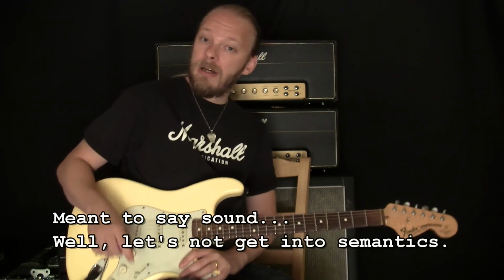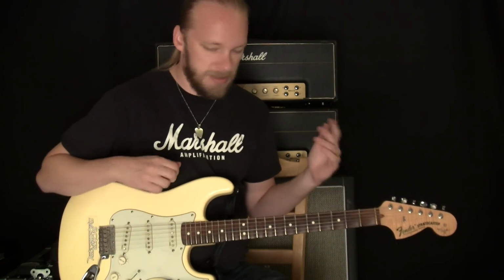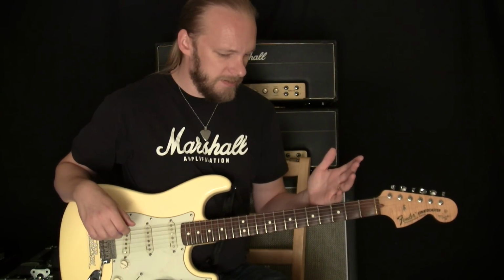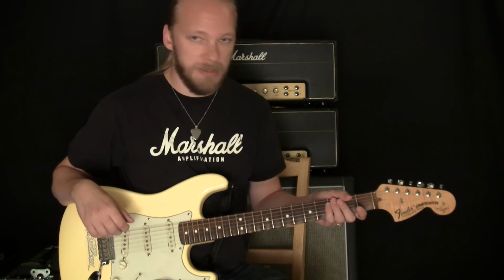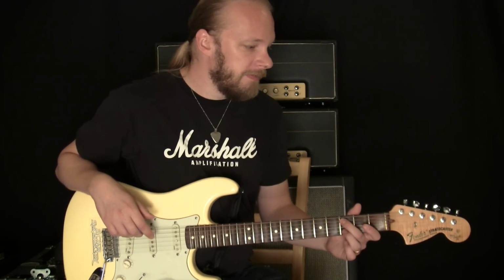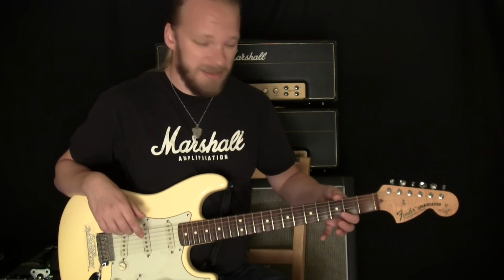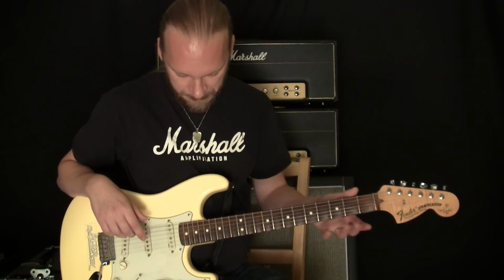Why Strats, you might ask? There are other great guitars out there. That's true. That's absolutely true. I like the feel of a Strat, first and foremost. Personally, the neck on this one is great. I've had other guitars made with the measurements from this. I used to have an older Yngwie Strat, the one with the small headstock and the really fat neck. Didn't like that, although it was a good guitar. So I sold that one.